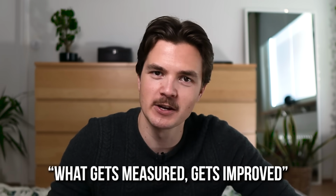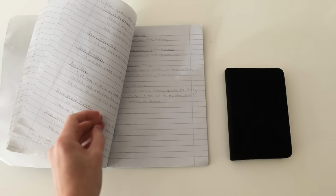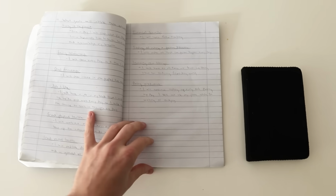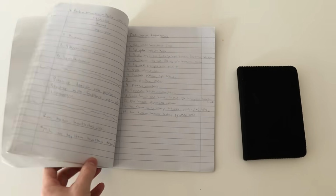While I wouldn't go as far as saying that the workout is completely useless if you don't track it, I would say, and what I think is that what gets measured gets improved. I started doing this, and using a notebook at the gym definitely got me some funny looks every now and then, but it was so good to track the progress and know what I'm doing now, how I'm feeling, and how can I improve, what can I do better next time.